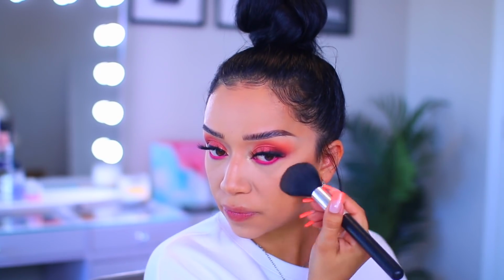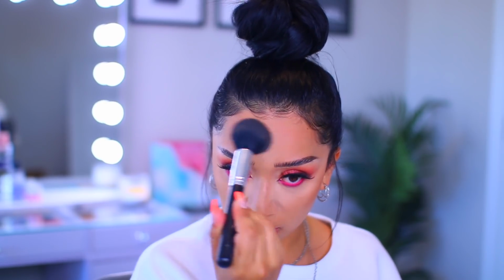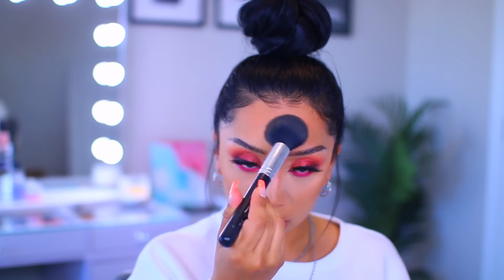I am bringing it up a little bit higher just so I can sculpt out my face and make me look a little more lifted. It's actually a really pretty color. I'm going to take the shade Flame, and I am going to take a little bit of Spark. Spark does have a bit of shimmer to it. Now, unfortunately, they didn't have light, medium, and dark. This is the only palette that they have. I don't know if they offer any other shade range on their website.